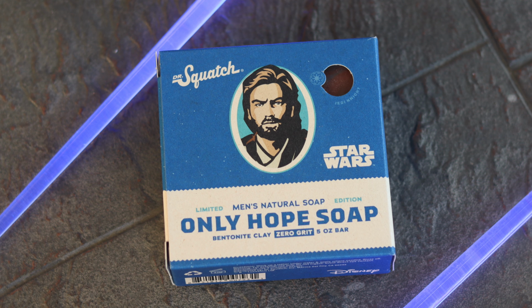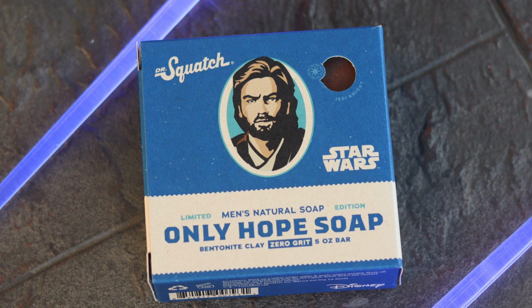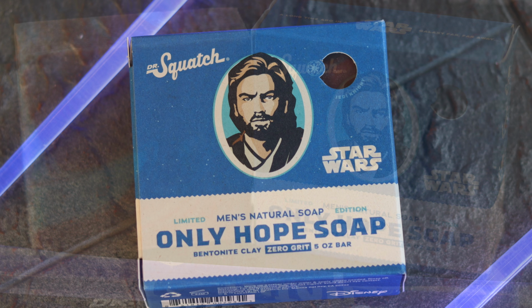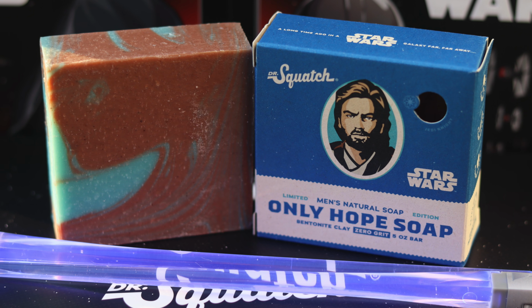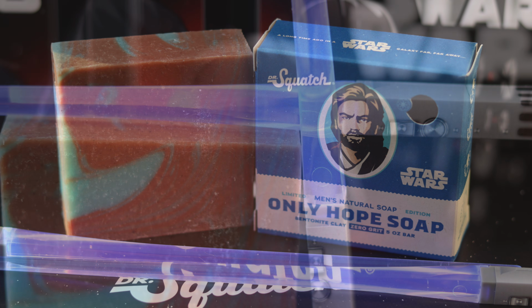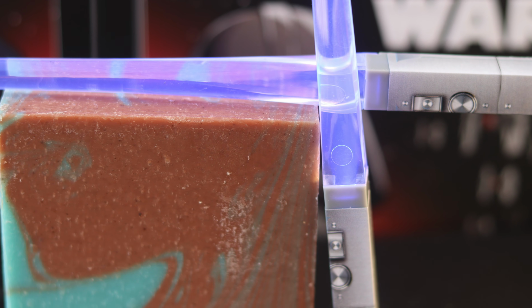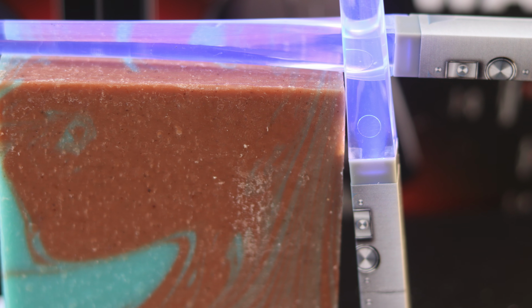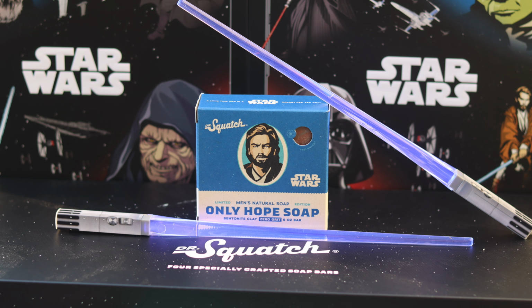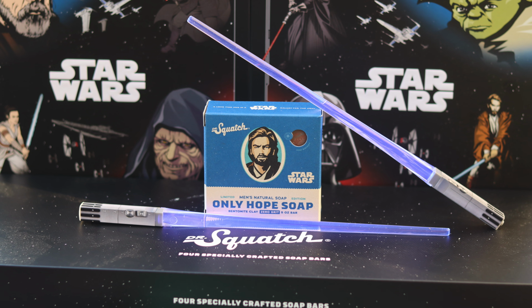Now I love Obi-Wan, but I think he deserves a better bar. The scent is another weak one, but I mostly get notes of thyme and clay. It's not a bad smell, easily the best we've discussed so far, but there's just not much of it. The bar itself feels pretty standard for a Squatch brick, and that's not to say it's bad, it's actually good, but it's also very easy for other bars to surpass it. It feels like the limited version of the Gold Moss, just a brick that is very basic and bare bones.